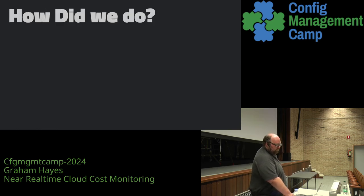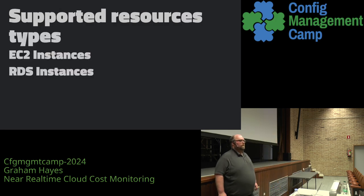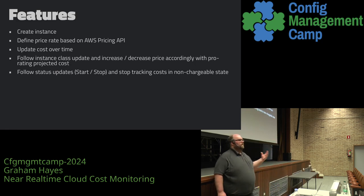But overall, we've been running it for over a year with two resources as an experiment. We run with EC2 and RDS. So right now, we're picking up the CRUD on the instance. We're picking up the price rate and updating it. And then as the instance gets quiesced and started again, we're picking up that time difference. And if an instance SKU or class gets changed, we're managing to pull that data in as well.